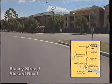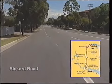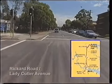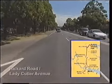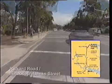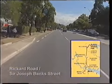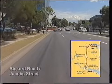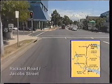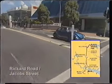Continue straight on. Travel through 2 sets of lights. Prepare to turn left at the 3rd set of lights into Jacob Street. Turn left into Jacob Street and follow it around to the mall.